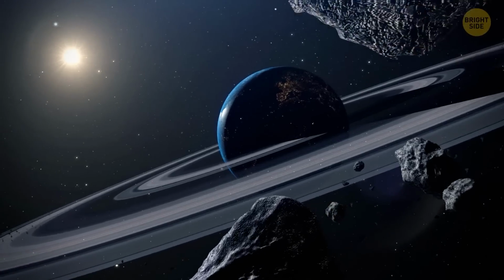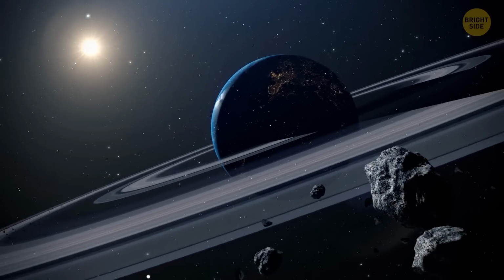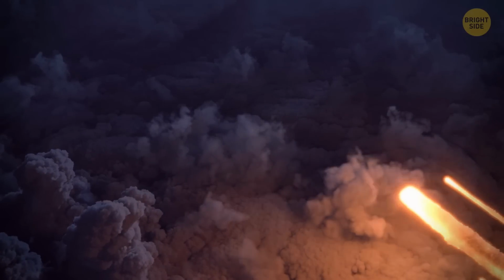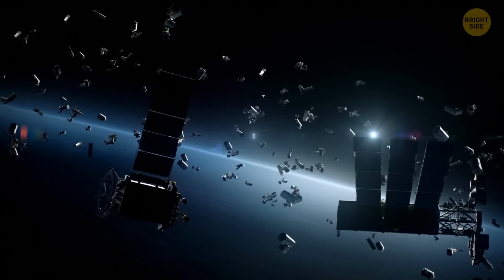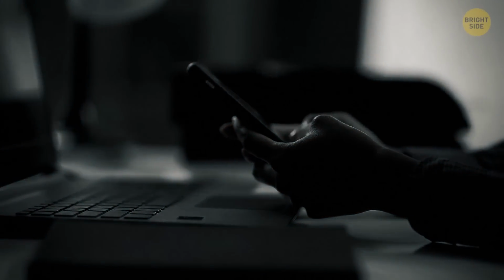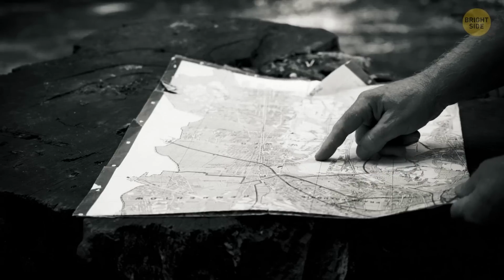It breaks up into millions of fragments and forms a circle around our globe. Now, Earth looks like Saturn. A belt of moonstones surrounds us. Huge chunks destroy everything in their path, all the space debris. The satellites are no longer working. Humanity loses its means of communication and navigation. People will have to use paper maps again.